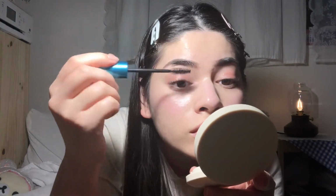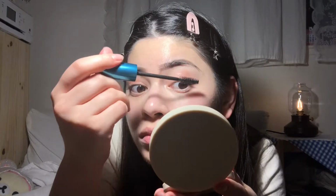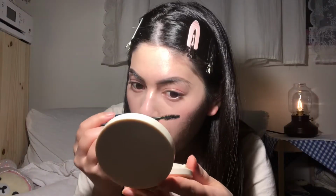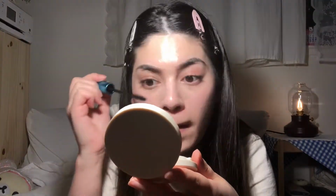So when I apply my mascara, I just wipe it a little bit because I don't like a lot of product in my lashes. I'm just wiggling that so that there is as much length as possible.